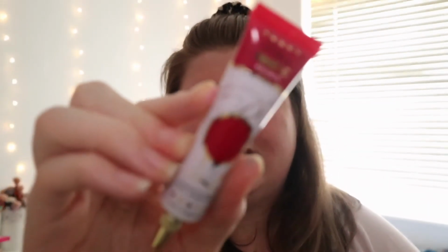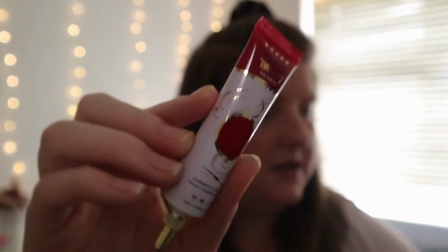So I'll show you that one first. So this one is another one from the Brights collection, and it's in the shade Rude Boy Red. So it is more of a pink tone red. I haven't even swatched this yet, so let's give it a go.